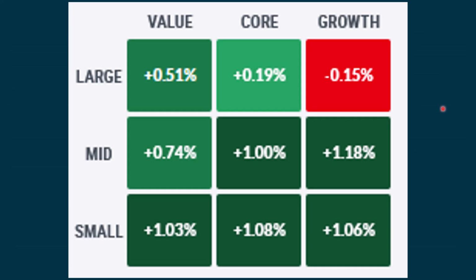Growth underperformed value, at least in the large caps, where it was down where value had been up. And we're seeing a little bit of a shift right now in the market, where the mid caps growth did better and also in the small caps.